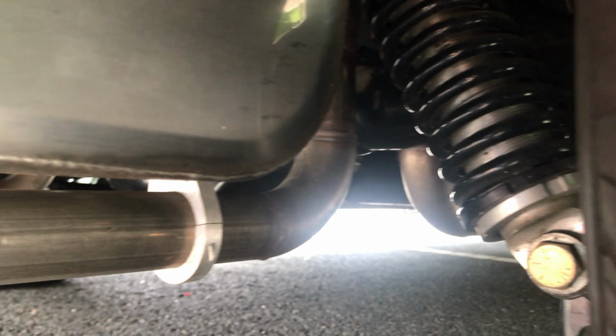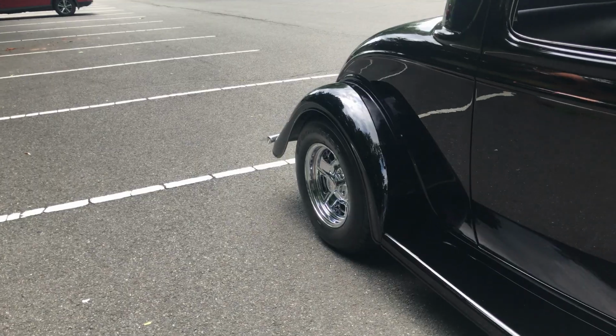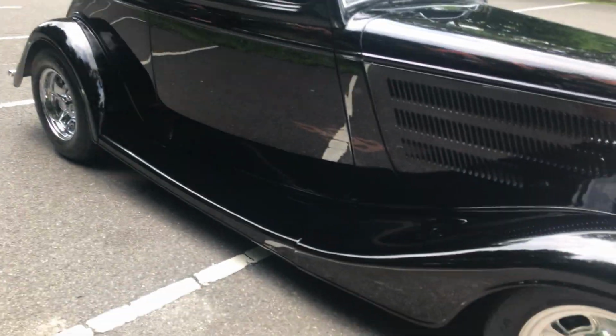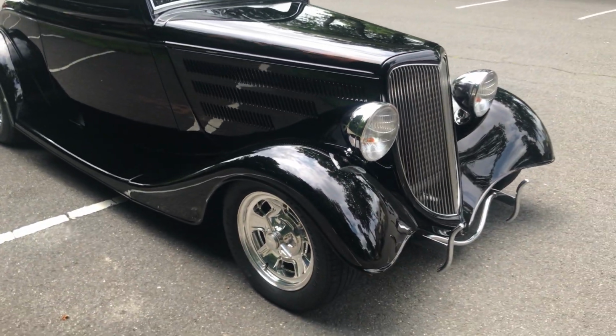Now the 9-inch rear is actually out of a taxi, the owner said. He found that out after he got it, which is kind of cool. And also in the back, it does have disc brakes out of a Lincoln Versailles. So there are disc brakes all the way around, and the suspension is worked and tuned to how the owner wants it.